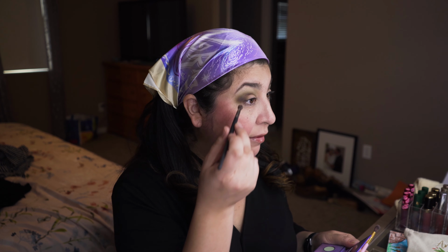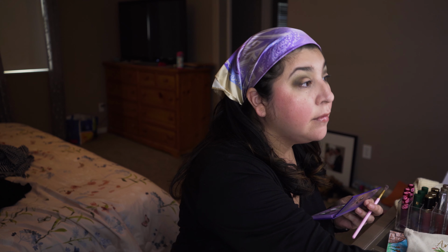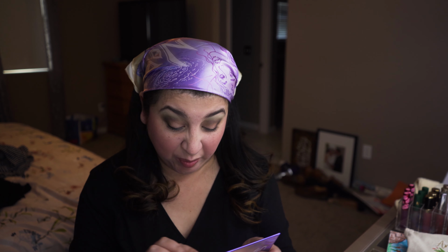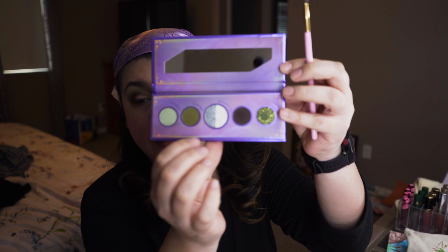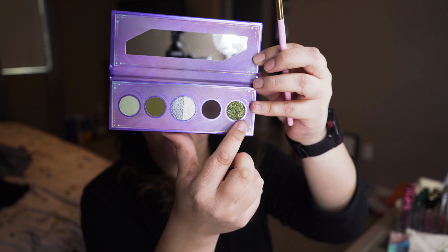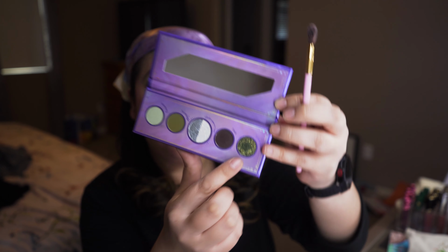Okay. I'm happy with that. Actually, it's really pretty. I love green. I am a sucker for green. So, I am going to go in with the shimmers now. Super excited. These shimmers are going to be ridiculous. I couldn't help it. I already did swatch this, this green shade here, which is called Luxury. And it's stunning. So I'm gonna go in with that.